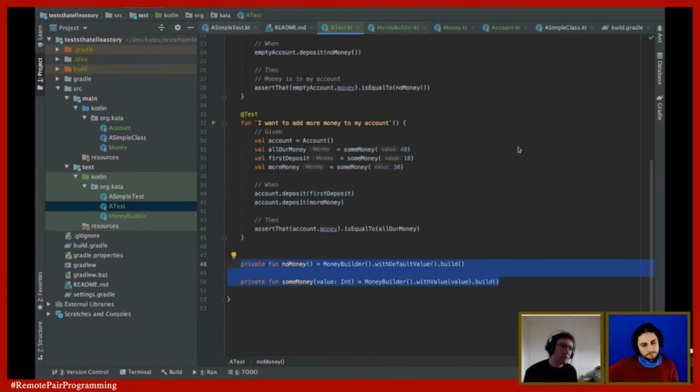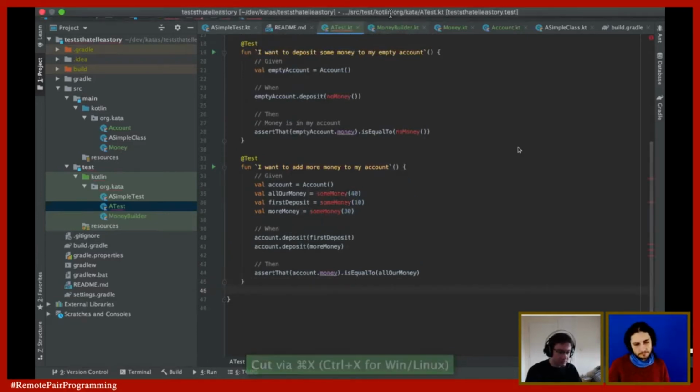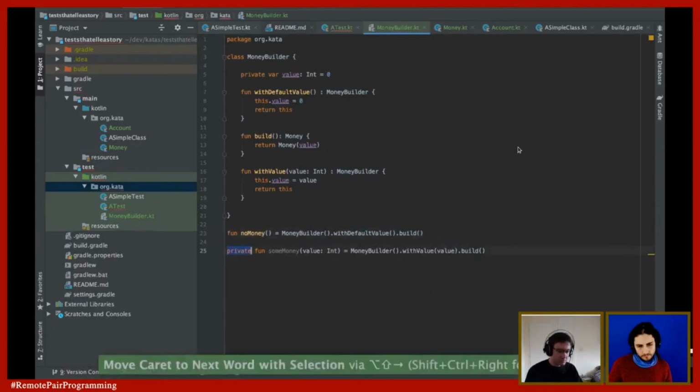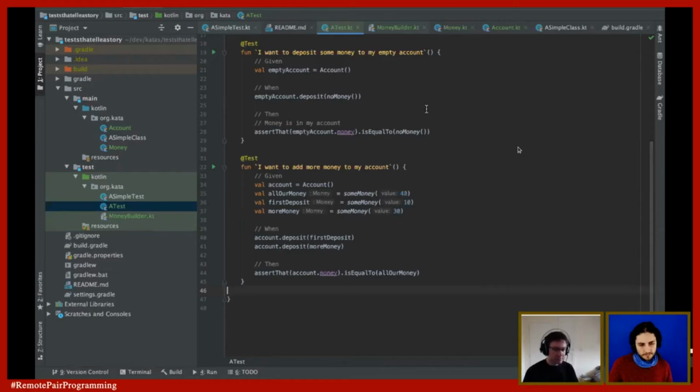I think that it would be great if they were in a companion object of the builder, and we could just, or you know what? Actually, since we are in Kotlin, they can just be functions outside. I mean, we do not have to tie them to a class. Yeah, that would be even nicer. So, however, maybe I want to put them in the same file as money builder because, yeah, it's really here that it belongs. And if we go back to our tests, that's great.